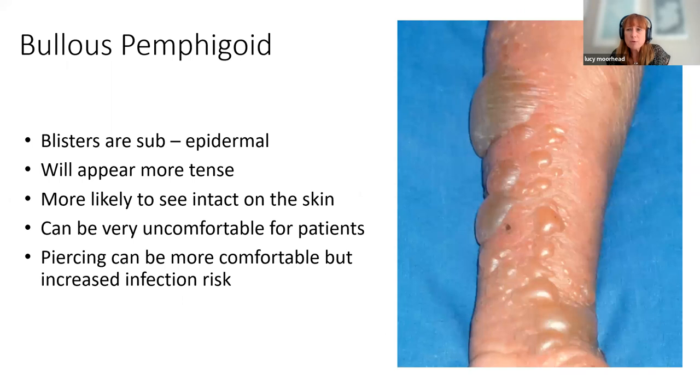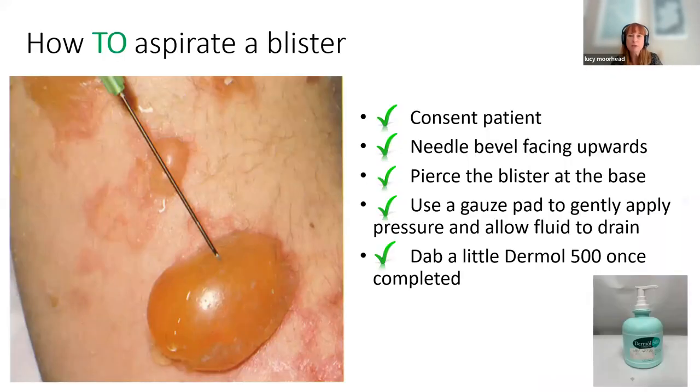So in bullous pemphigoid, which we have a tertiary clinic for, the blisters are subepidermal and they will appear more tense. So they're more obvious when you see them on the patient, and you're much more likely to see intact blisters on the skin. It can be very uncomfortable for patients, which is quite logical because you have these large tense blisters. Piercing can make the patient more comfortable, but it can also increase the infection risk. So just to be aware of that.